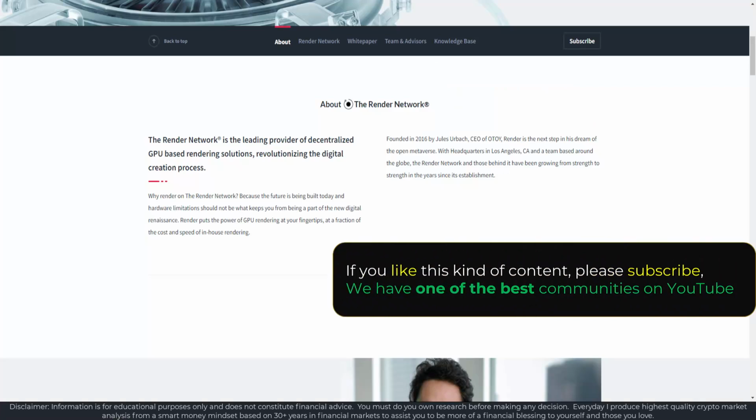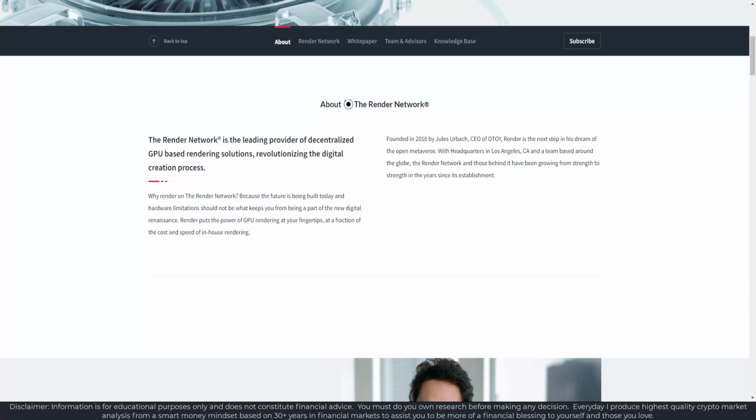AI and big data require big processors. Render puts the power of GPU rendering at your fingertips at a fraction of the cost and speed of in-house rendering. I'm just reading from their actual website. When it comes to investing or trading in any particular crypto, you must make your own decision. I don't promote or recommend any of these particular ones. As traders, we're always in and out anyway.